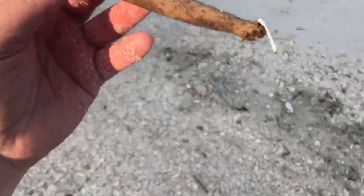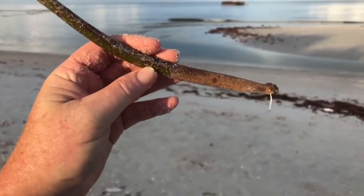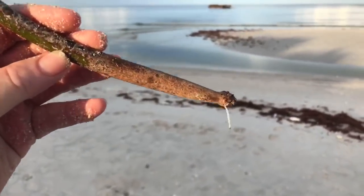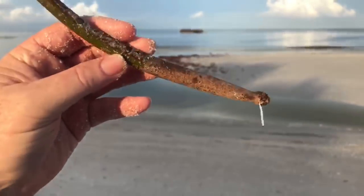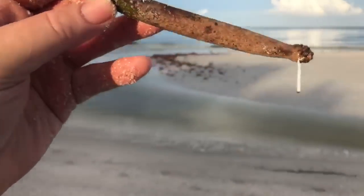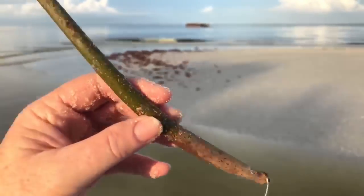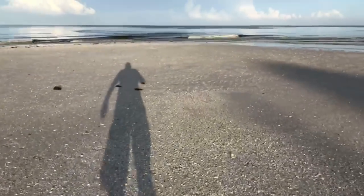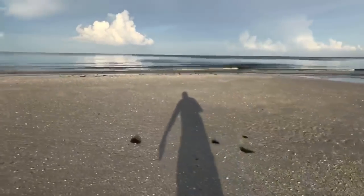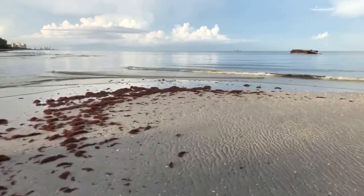A mangrove pod. Look at that, and it's got a little root. This is the seed pod from a mangrove tree. That's how they propagate. They just drop their pods, they get picked up in the current, wash up on a beach, and start to kick out roots. That's pretty cool. I want to get that little eel back in the water.